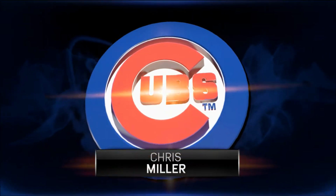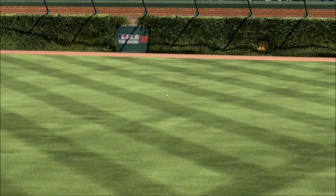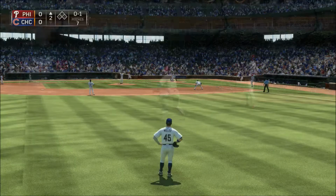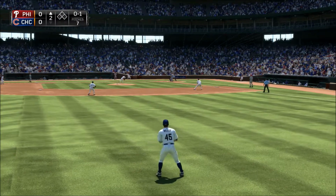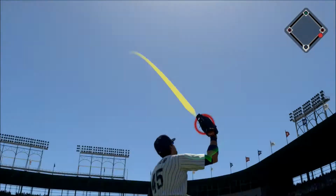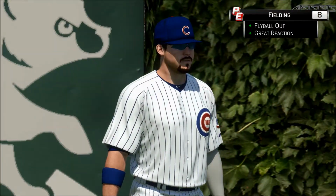This guy, he's going to make you pay. This pitch is belt high, and he just jumps all over it and drives it into the alley to put runners on second and third now. Little in the National League. Hit high and deep out to left field. And he will run this one down, moving to his right, and that's the first out of the inning.